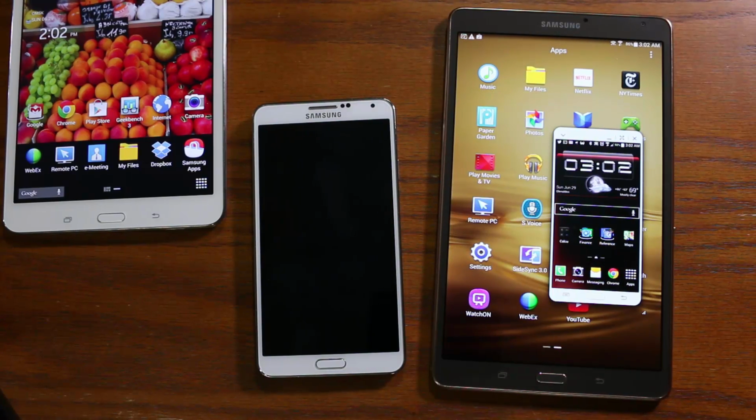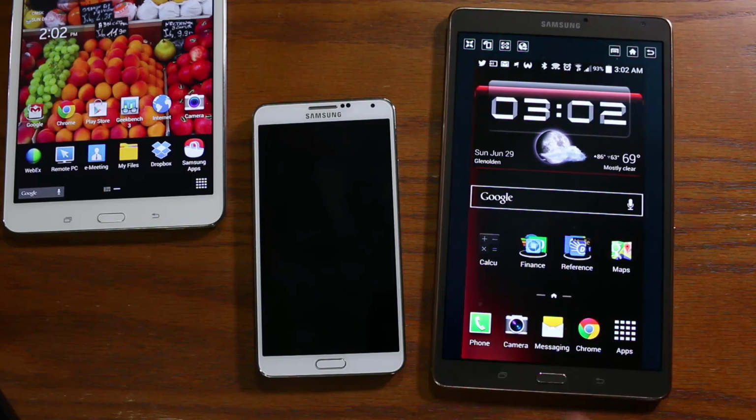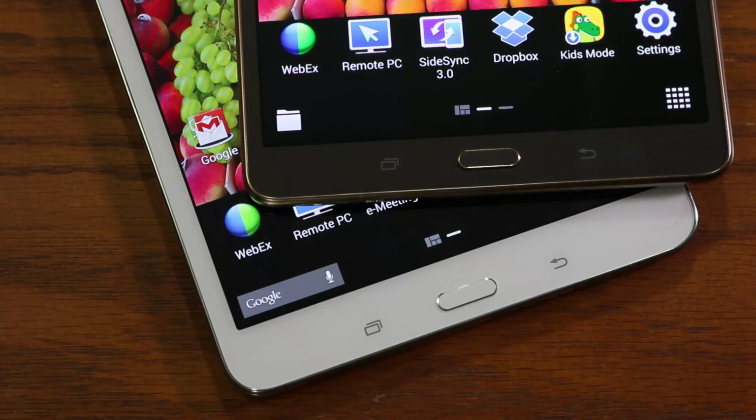And one final remark on the software side is that both these tablets are quite fast and snappy, with smooth overall operation and very, very little lag. Now before I move on to the conclusion, I just want to let you know that the Tab S does come with a fingerprint sensor and the Tab Pro does not come with a fingerprint sensor.